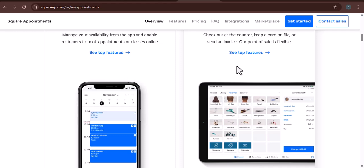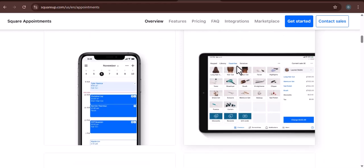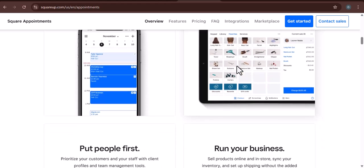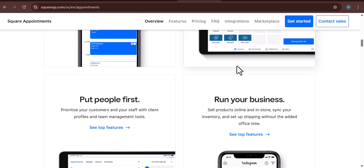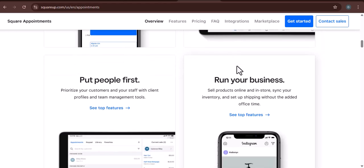That's why today, we're diving deep into the nitty-gritty of Square Appointments transaction fees. We're going to break down the numbers, explore the different payment options, and help you understand exactly how much you're paying with each transaction. Now, before we jump into the numbers, let's talk about why Square Appointments is such a popular choice for so many businesses.